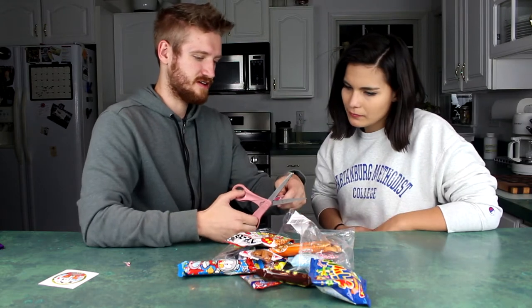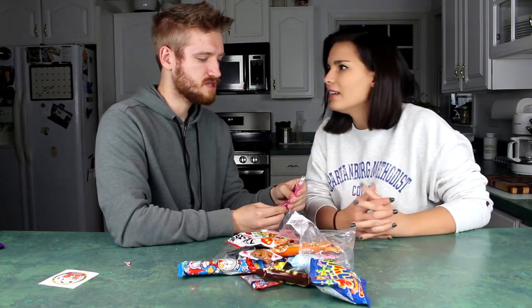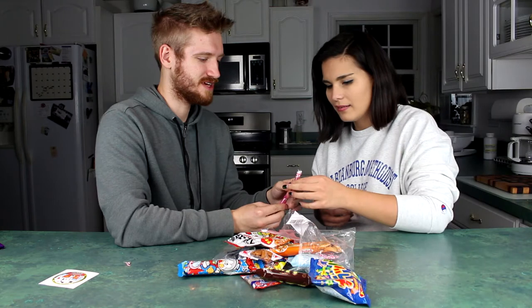It's not sweet. It just tastes like... it has more of a flower, delicate taste to it than Jell-O here. That's kind of more sweet and more sugary. This one tastes like a flower. Yeah, that's why I'm like, meh.